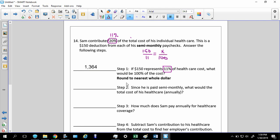Now, it says since he is paid semi-monthly. This is where some folks screwed up. Semi-monthly is timesing by 24. Some of y'all times it by 26. So I'm going to times this by 24. Not 326, 24. And so I get an answer of 18,000. Nope, sorry. Working the wrong question there. 32,736. All right.